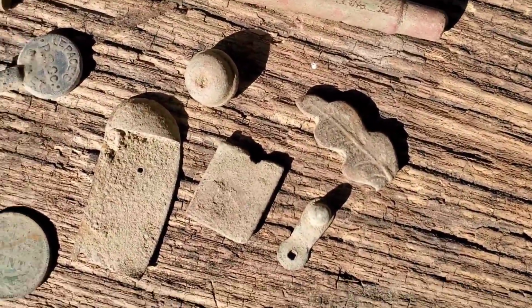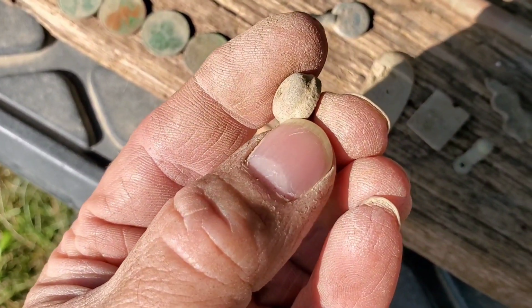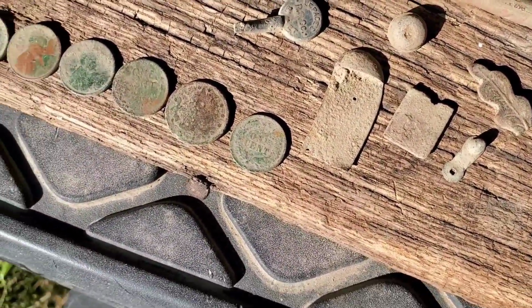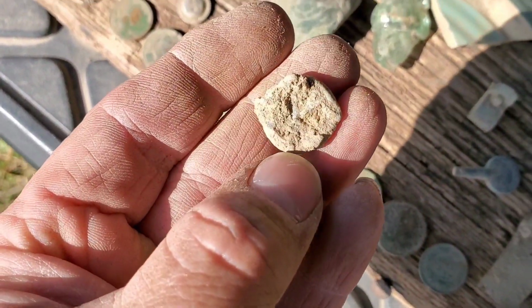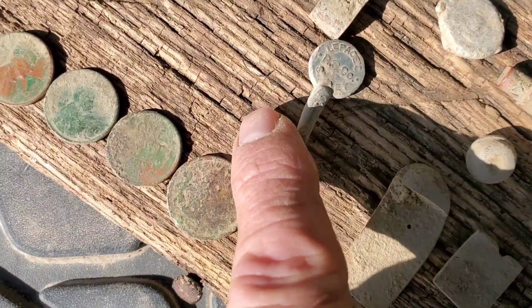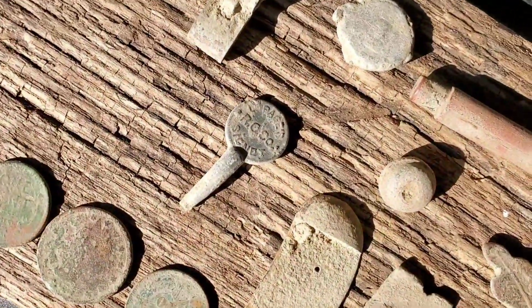You saw me find the leaf. I'm not so sure what that is. It's got grippers on the side. Cap to something. A couple pieces of a pocket knife. And I don't know if this is a bale seal or not. It's lead, mangled on the back, shaped like one though. Some sort of a bracket, some sort of doohickey. I don't have any idea on that. It's cool though.